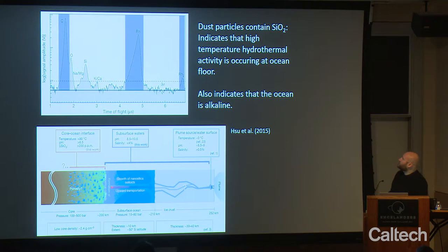We've also detected these dust particles called stream particles that contain high-temperature SiO2. That indicates that the environment they were created in is something akin to a high-temperature hydrothermal vent system, likely occurring on the ocean floor of Enceladus. It also indicates that the ocean may be alkaline.